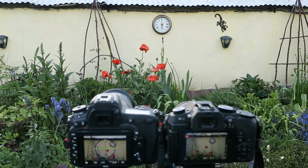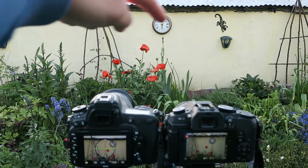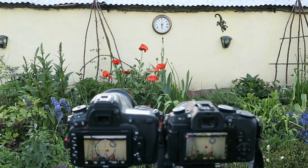I've set up a low light shot in the back of the garden, and as you can see, there's the garden wall in the background. In the foreground, you've got these flowers. Now, I want everything in focus in the shot, which means that on the Nikon, I've had to set up at f14 to make sure that that's the case.